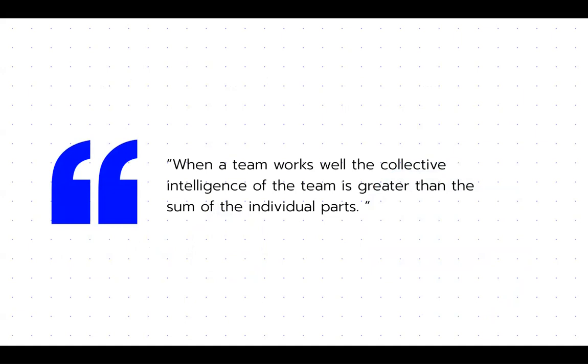Let's take a step back first, okay? So when a team works well, the collective intelligence of the team is greater than the sum of the individual parts. So the output that a team gives is better than the 5 individuals put together, okay? But you don't get the benefits of a team by just putting 4 or 5 people in the same room. So you can't just get 5 people in your country and an outsourcing company and then just put them in the client's team. It doesn't work like that. Okay. Something else needs to happen to stimulate the individuals to work together so that you do create a team.